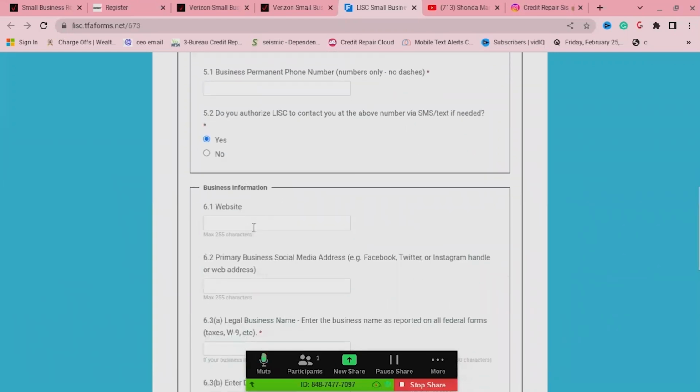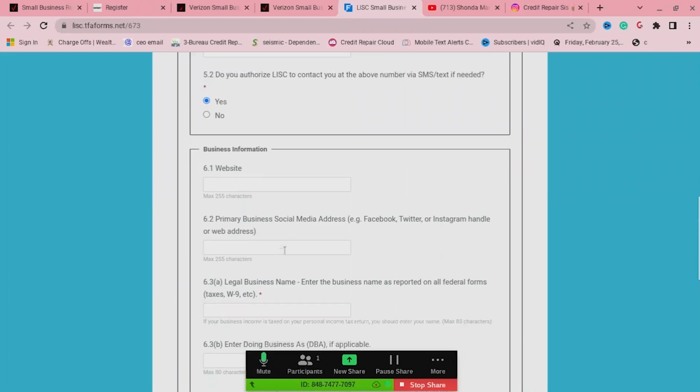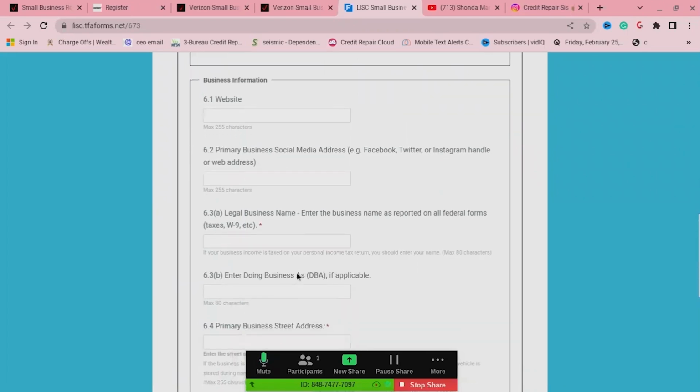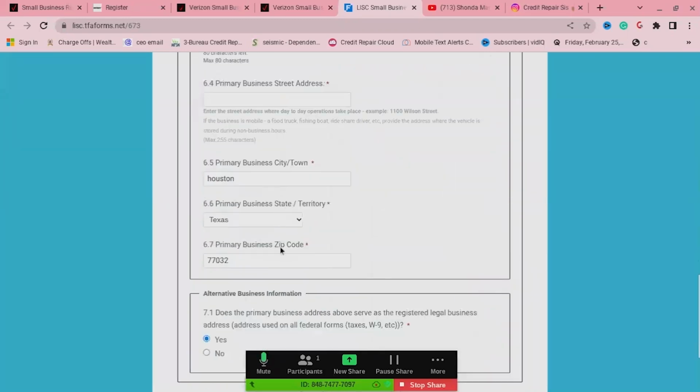They ask for a website. If you don't have a website, put your Instagram or Facebook business page, and then they ask for that address next. So just put it twice. Your legal business name. If you have an LLC, S Corp, any of those legal entities, you'll put it there. If not, you can put a DBA name and put it in your business address. If it's a home address, that's fine. Just put in what you have.